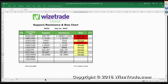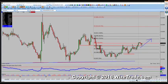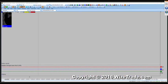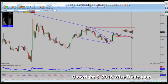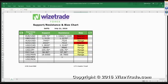Okay, US dollar, Swedish krona, or Norwegian krona. Let's start there. Here's the Norwegian krona. 843, 854.50, 854.50, 843, same as yesterday.